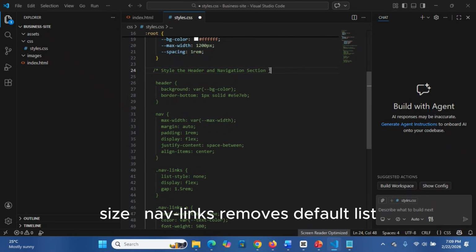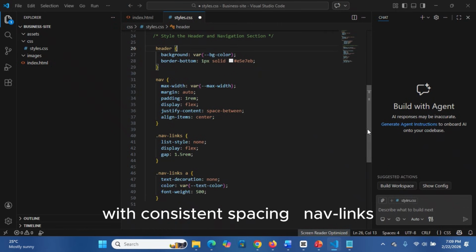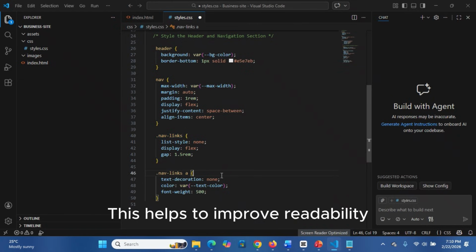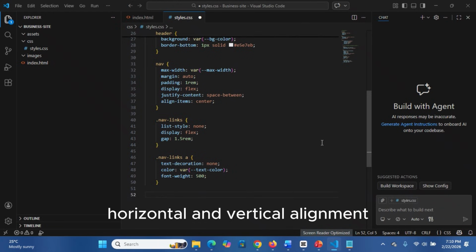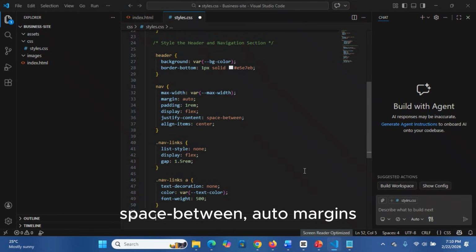.nav removes default list bullets and applies flexbox again to arrange links horizontally with consistent spacing. .nav a strips the default underline from links and applies a theme color and medium font weight. This helps to improve readability and gives the nav a polished, professional feel. Flexbox does the heavy lifting for both horizontal and vertical alignment without extra hacks. It thus gave us a clean layout through space-between, auto margins, and gap spacing.